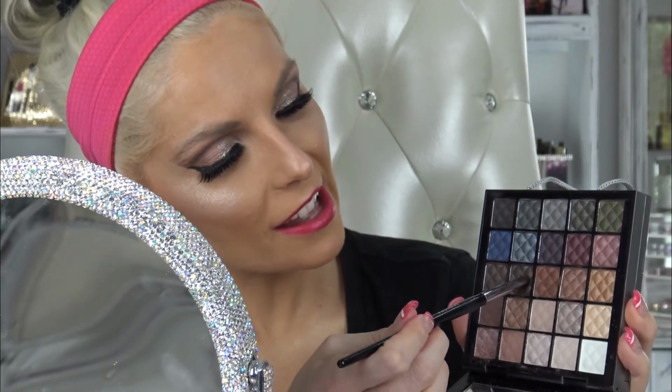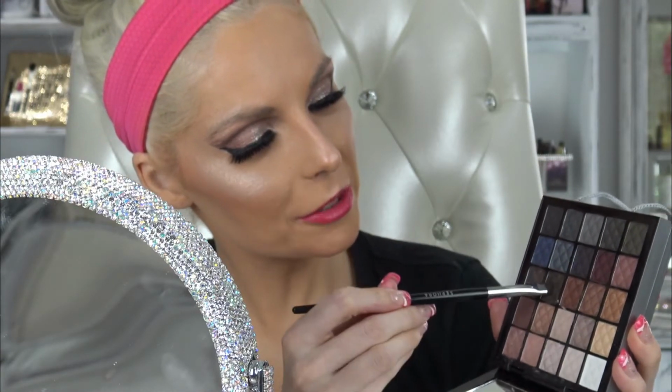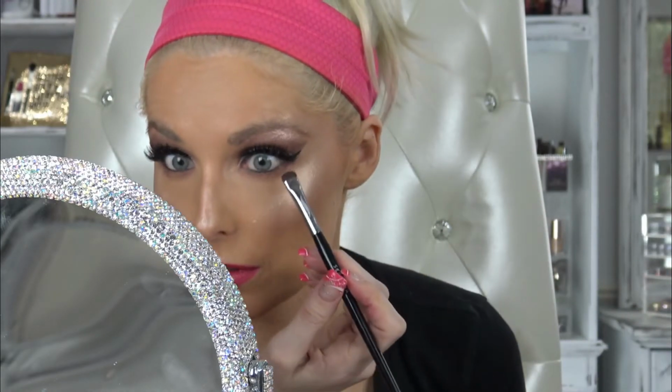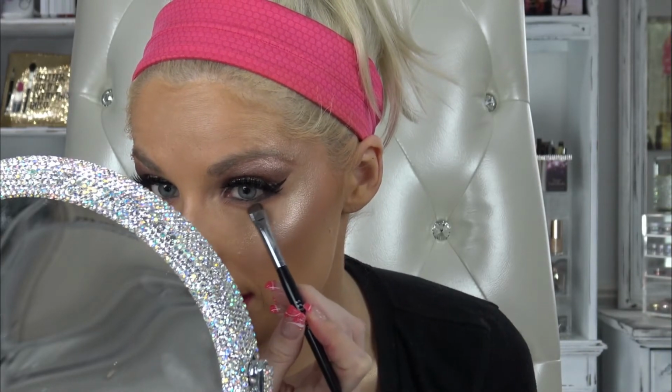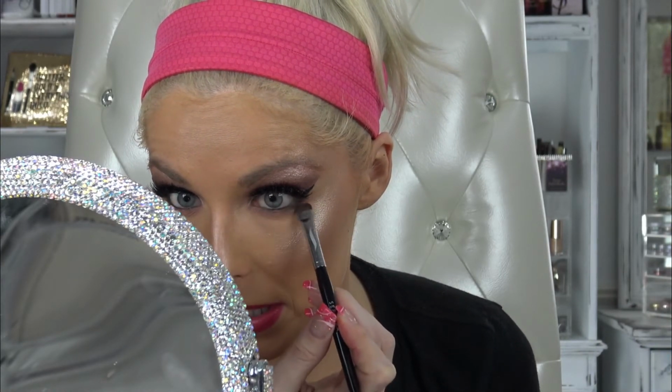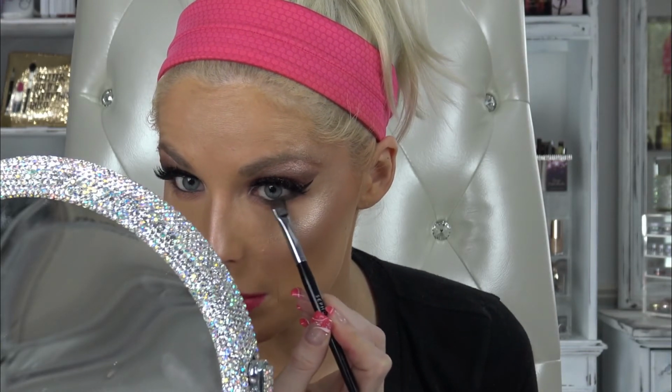Now I'm actually going to try this shade out and smudge that into the lower lash line. It has a little bit of glitter, but I doubt it will translate because most of my eyeshadows with glitter in them, you lose the glitter, and I don't understand why, but that happens with every palette unless I am Fix Plusing it and putting it on my lid. Otherwise the shimmer just goes away. But I wanted a dark lash line anyway, so that's okay.